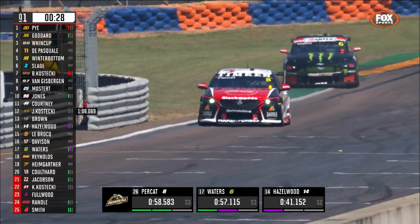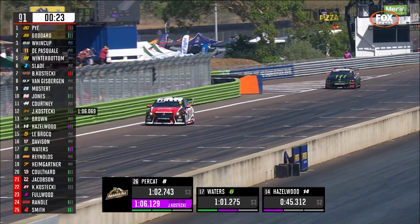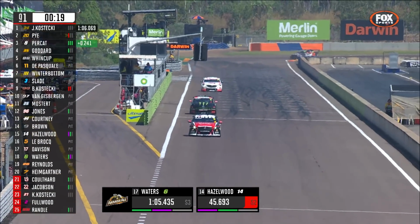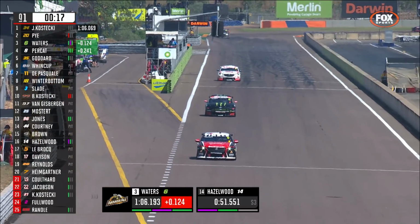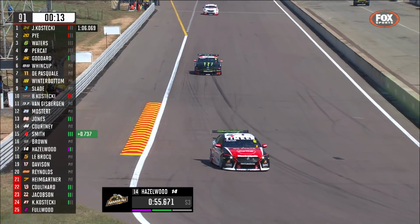Great job. What's Percat and Waters got for us? Percat is currently 26th. He was very fast yesterday. It should bring him up, and it does. It brings him up to 3rd, but he got knocked off straight away by Cam Waters. So Cam Waters 3rd, Percat 4th.